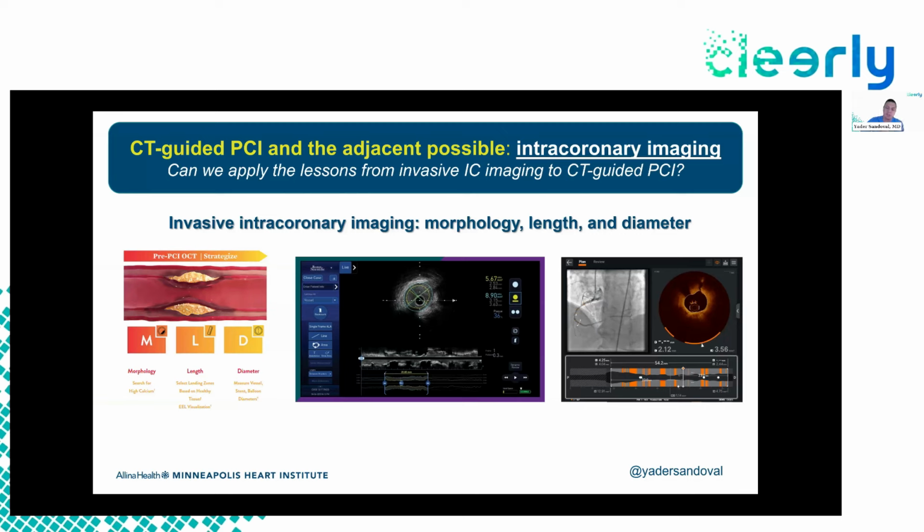Now let's bring this to interventional applications. There are a lot of lessons that we already know from the vast experience of intravascular imaging over the past decades. There have been a multitude of registries, trials, and prospective experience, and we now know from the intravascular imaging perspective, with the primary tools being intravascular ultrasound or OCT, what information we as interventional cardiologists value the most to guide our procedures. Those have lately been elegantly summarized by this approach that people refer to as MLD: morphology, length, and diameter. And with intravascular imaging, we know how to reliably and consistently get that information.